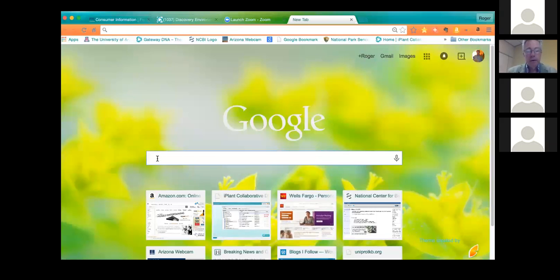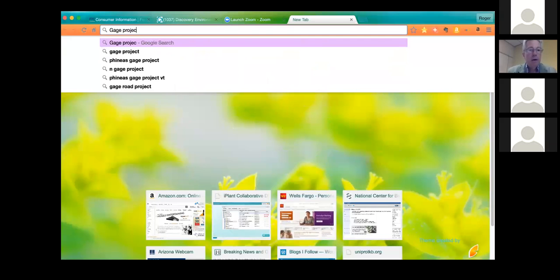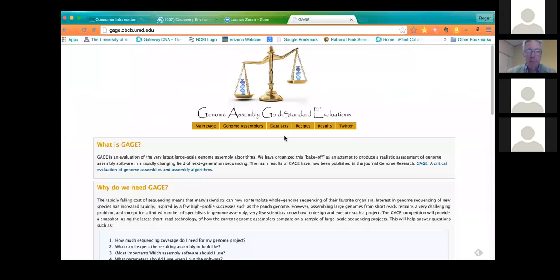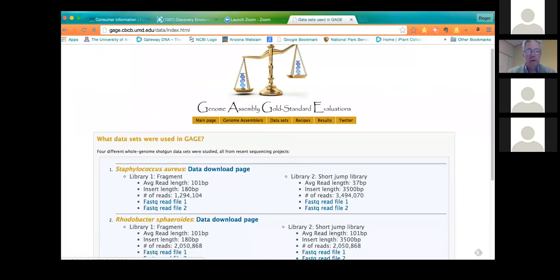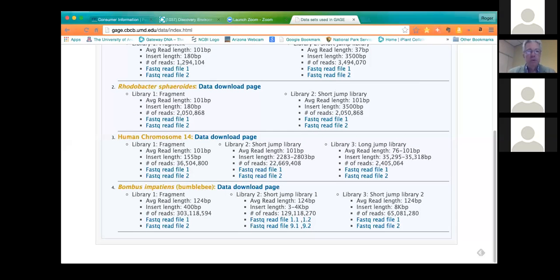And since I've told you it's the GAGE project, I can just type in GAGE project, and voila, it pops up GAGE. And it may do it a little more easily for me because I've done this search a number of times, but still, it's not too hard to find this by just putting information in. And the data sets are listed here, and you can download them. And this should be your general approach when you have questions in bioinformatics about applications in the discovery environment.